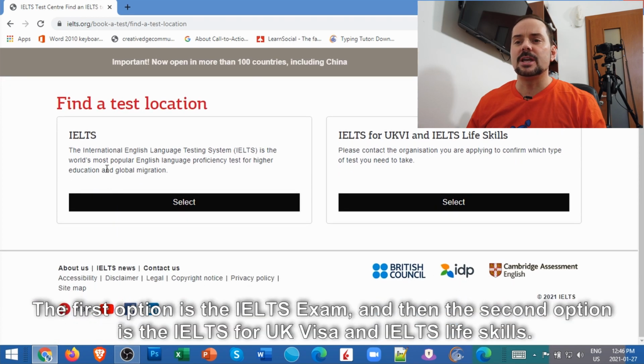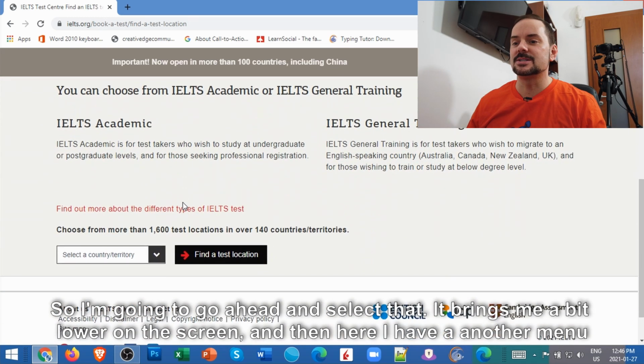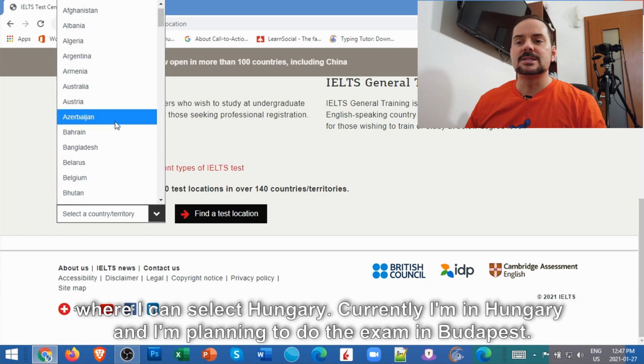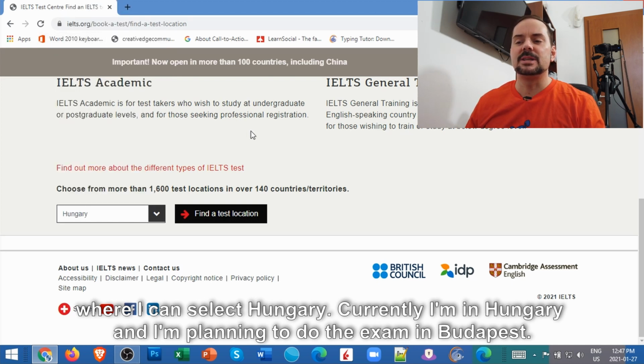The first option is the IELTS exam, and then the second option is the IELTS for UK visa and IELTS life skills. Now, in my case, I'm going to go ahead and choose the IELTS, the International English Language Testing System. And so I'm going to go ahead and select that. It brings me a bit lower on the screen. And then here I have another menu where I can select Hungary. Currently I'm in Hungary and I'm planning to do the exam in Budapest.